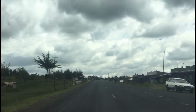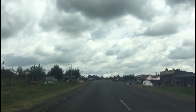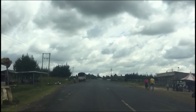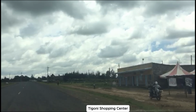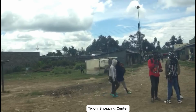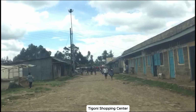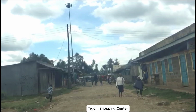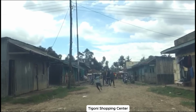Okay, everyone, welcome to Tigoni town, which is some 5 kilometers away from our first town, Mawingu Old Town. The town is only on one side of the road, and we want to get to the heart of Tigoni. It's on a Sunday around 11 a.m. There is a Sunday morning service on my left, a very active congregation. But the rest of the town is going about their business as if nothing is happening.